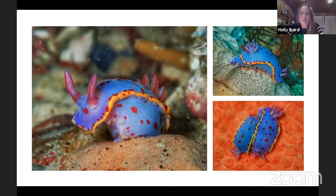So that would be our most common nudibranch here in the east. Easy to spot because it's got a beautiful bright color and it's a medium size, maybe 30 to 40 millimeters long. So that's a fun one to find here.